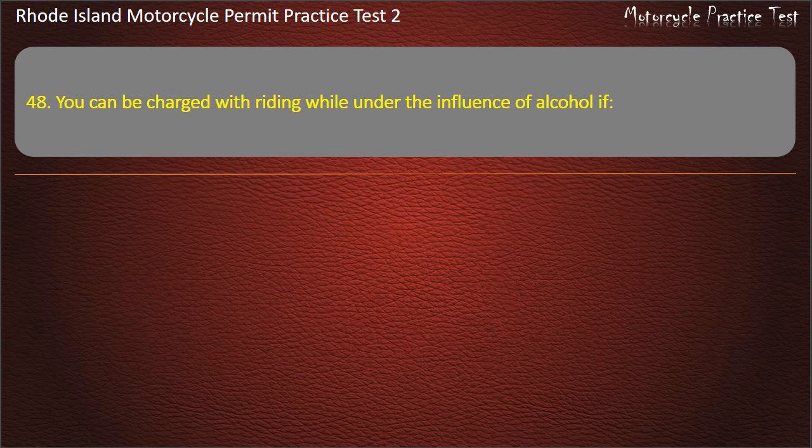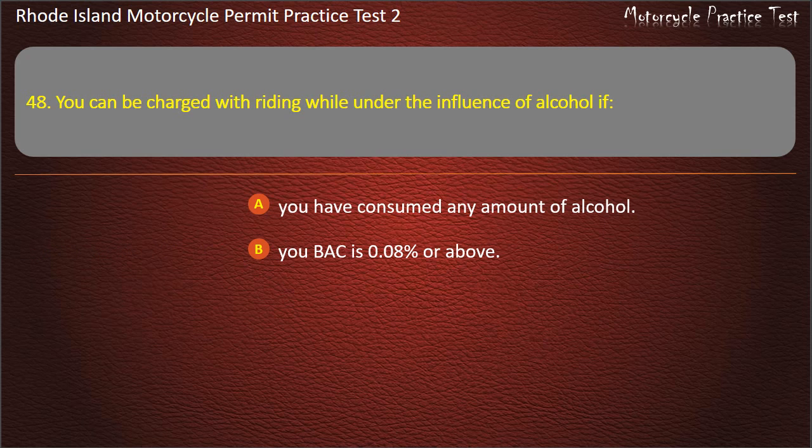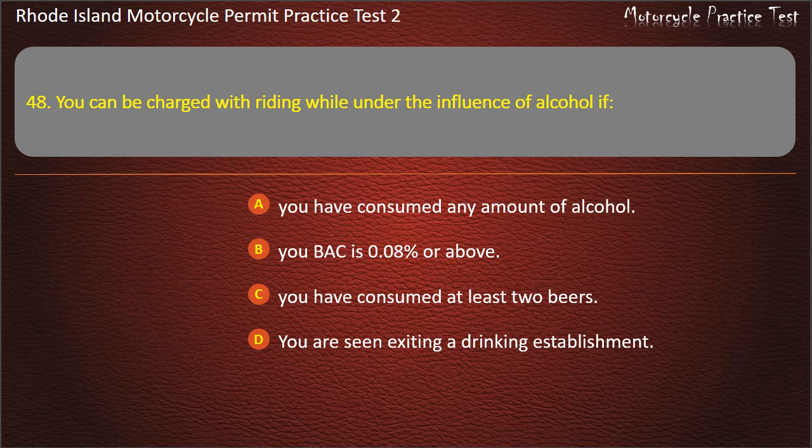Question 48. You can be charged with riding while under the influence of alcohol if you have consumed any amount of alcohol. UBAC is 0.08% or above. You have consumed at least 2 beers. You are seen exiting a drinking establishment. Answer. UBAC is 0.08% or above.